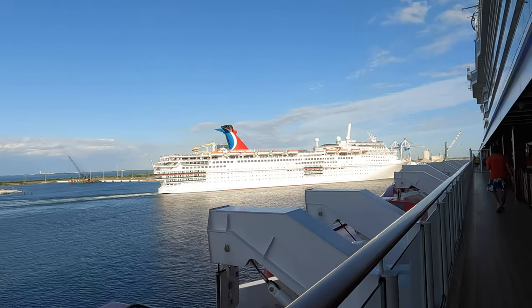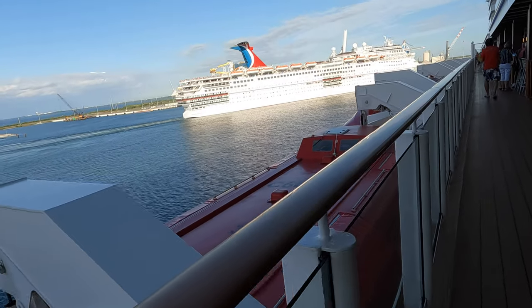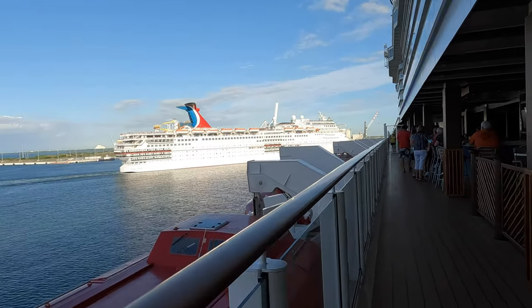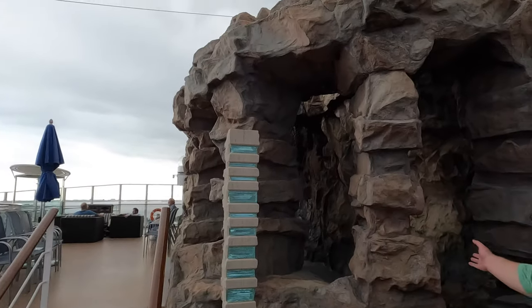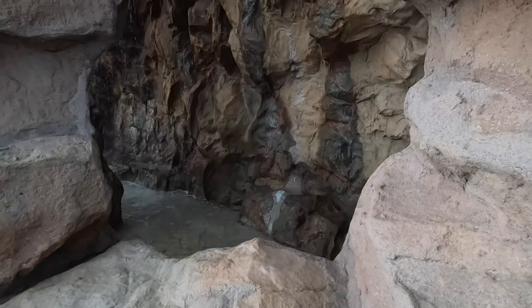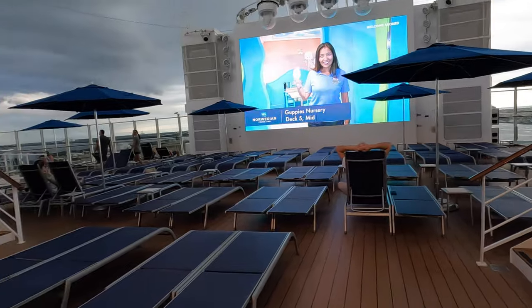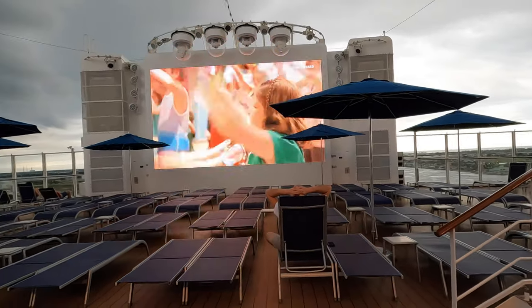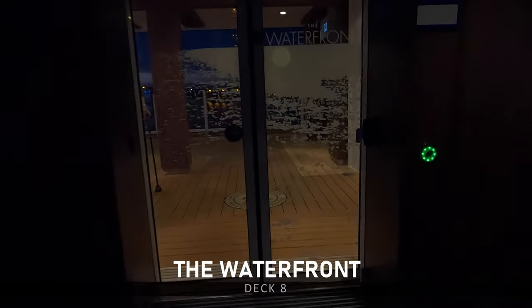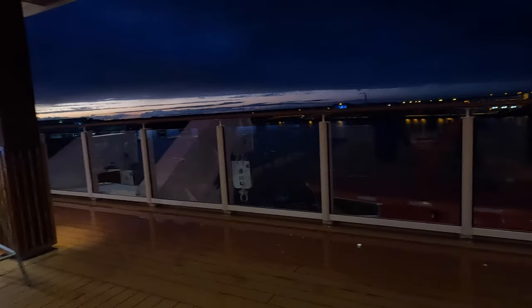They're moving. Yeah, it's only 3:30. Water? See? There's the water feature. That's pretty awesome. All right, this is Spice Ace Chuel. Deck 617. Can you buy it? Yeah, it's on level 16.